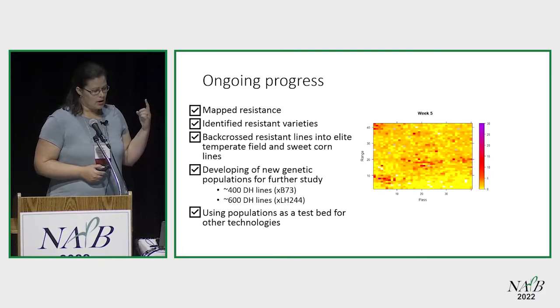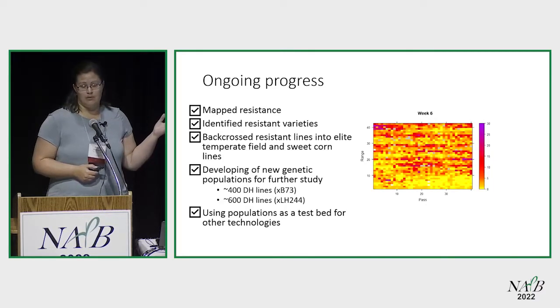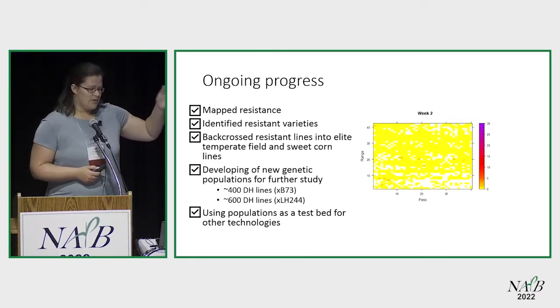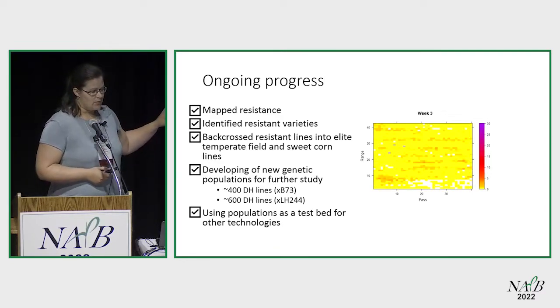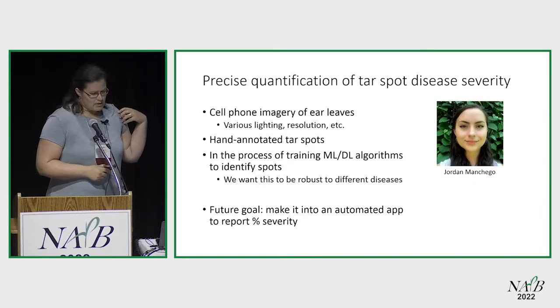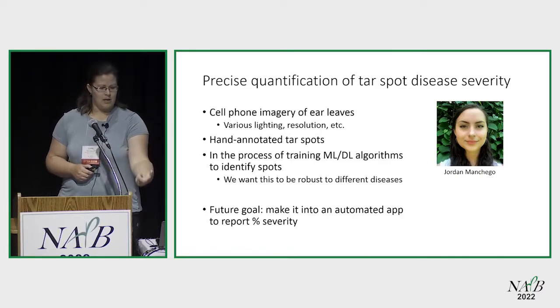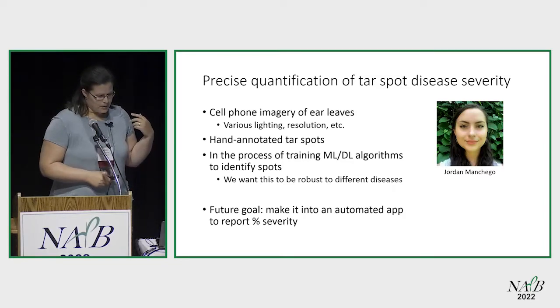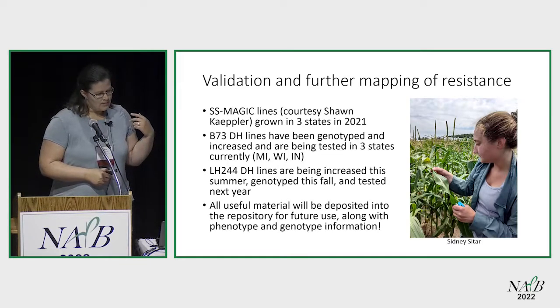So there are a number of DH lines, double haploid lines, thank you for that introduction on double haploids, with both B73 for the genetic side and then with LH244, and we're using those populations as test beds for new technologies. So one of my students works on image analysis and is hoping to create kind of like an app that you can take a picture of the leaf and it'll tell you the quantification of the tar spots. And then we're working with validation and further mapping of the resistance.